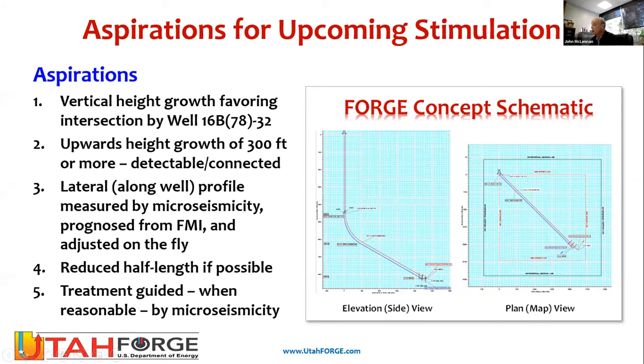And so what we're aspiring to do is to grow a vertical fracture from the blue well to up where the red well will ultimately intersect that. And we want that distance to be at least 300 feet so that when we drill it, we'll be able to connect to it. And we're going to drill into the microseismic cloud and hopefully interconnect. If we don't interconnect, we'll have to do some remedial treatments.